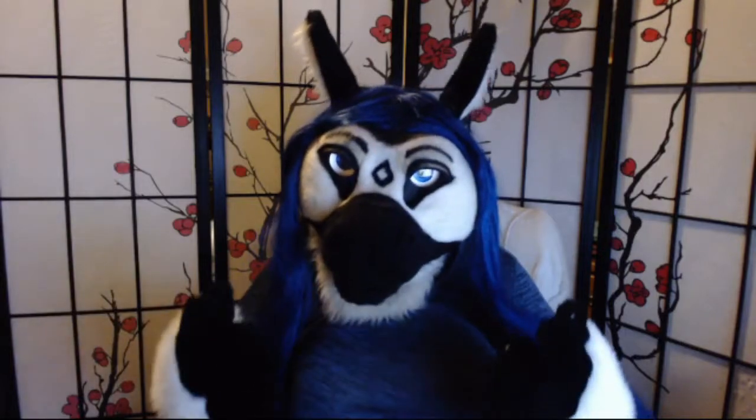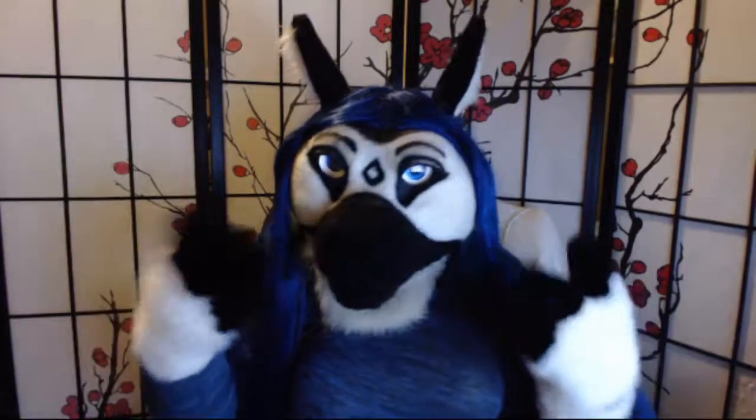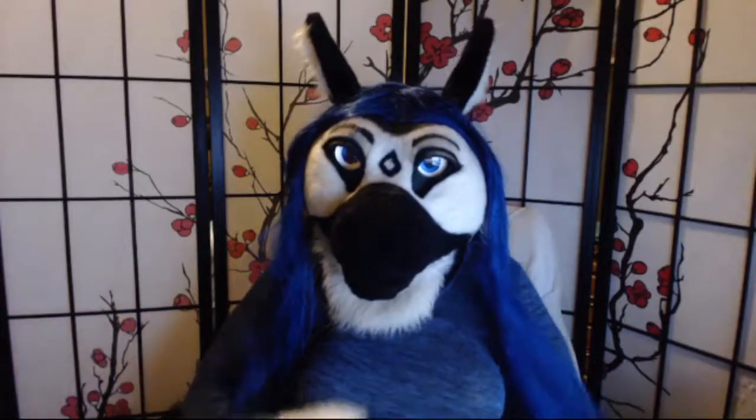Topaz originally began conceptually as a dancer/actor, and like a couple of my other major characters, her story has been revamped several times. At one point, she was a corporate princess, and after a few iterations, I think about 4, she ended up with her current backstory where she's a Talwyn student learning how to use the craft and eventually to become one of the Talwyn masters.